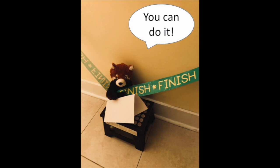Reading Red Panda has brought you a new story today, and she is ready to cross the finish line with you. She knows you can do it. Thanks for bringing our new story, Reading Red Panda. We know that you're ready to show what you know during story time today. Let's do the story time cheer.